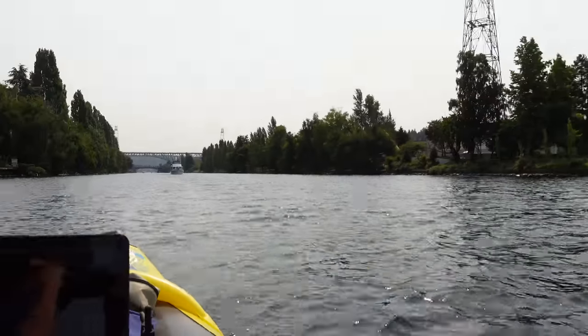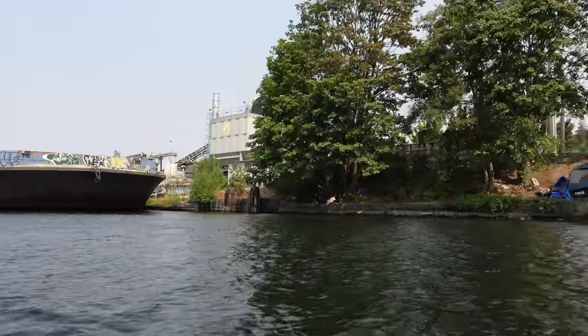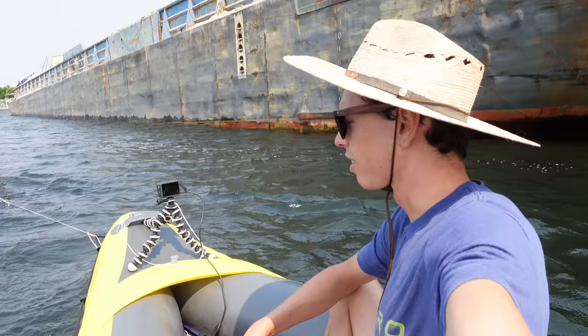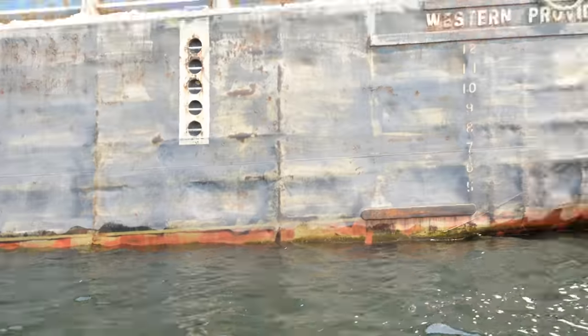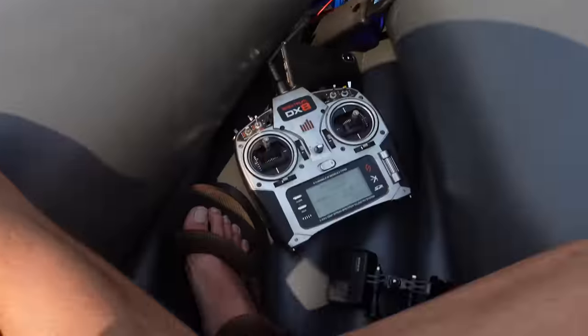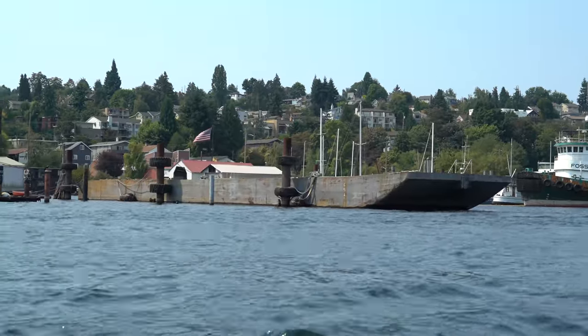So we just exited this channel, and now we're kind of going into this industrial area. Research. I wonder what that place is. Interesting. This barge was probably not here in the satellite imagery when I was planning this mission, so I'm lucky we're not too close to it. The Western Provider. I'm kind of like a barge right now, and that's my tugboat. Oh yeah, looks like they do gravel here. Oh, there's another barge over there.